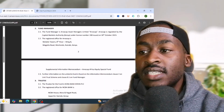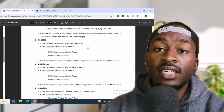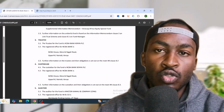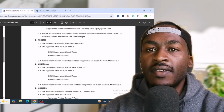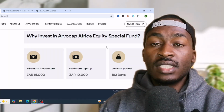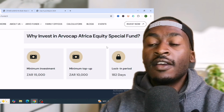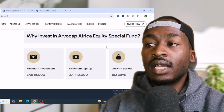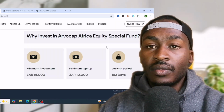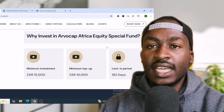In terms of trustee and also custodian, the trustee is NCPA Bank and also the custodian is NCPA Bank. So all your money will be deposited through the NCPA Bank in case you want to invest in this special fund. So in case you want to get started with this Arvocap African Equity Special Fund, the minimum investment is 15,000 South African rand. So the currency denomination of this fund is South African rand. And if you convert that to Kenya shillings, it's around 110,000 Kenya shillings.